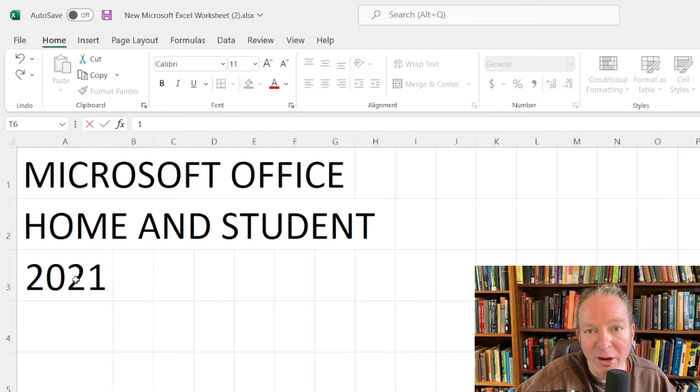So this one is called Microsoft Office Home and Student 2021. And when you buy it on Amazon, basically it's instant. You get it right away. You can download it and you can install it, and they give you, I think it's called the product key. So they give you everything. You get the program right away. You don't have to wait. It's pretty much instant. So that is a big pro.